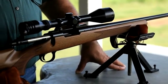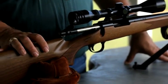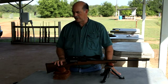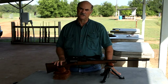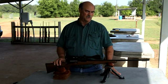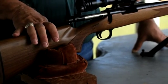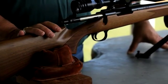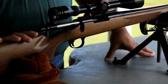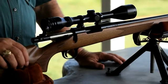This rifle was built in the early 90s. Again, it was built one year in the 220 Swift caliber. This is a very high velocity, relatively high pressure round, and I had discussions with Remington at the time of bringing this gun out as one of the limited calibers. And finally, after a lot of discussion and thought, there was some concern with the pressures with this cartridge, but eventually the powers that be relented and made the 220 Swift Limited Classic 700.